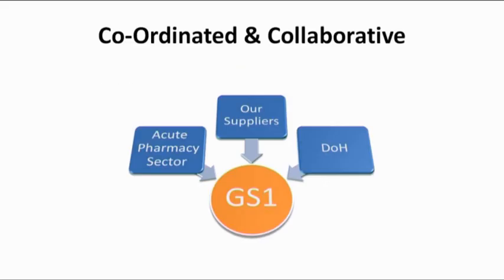The last thing we need to do is make sure that we're working in a coordinated and collaborative fashion. As some of the comments yesterday said, we're certainly not in competition at all. We had our first conference call with all the demonstrator sites, all the pharmacy departments, last week, just trying to get an idea of what our critical success factors are and come up with our key performance indicators, so that we can go to our suppliers with a coherent message of: this is what we really need you to do, this is where we think we can get some real benefits, what can you do, how can we work together. And obviously the Department of Health and GS1 have a big role in that as well.